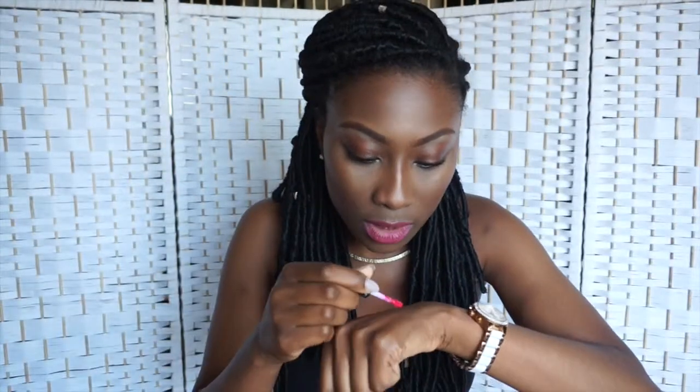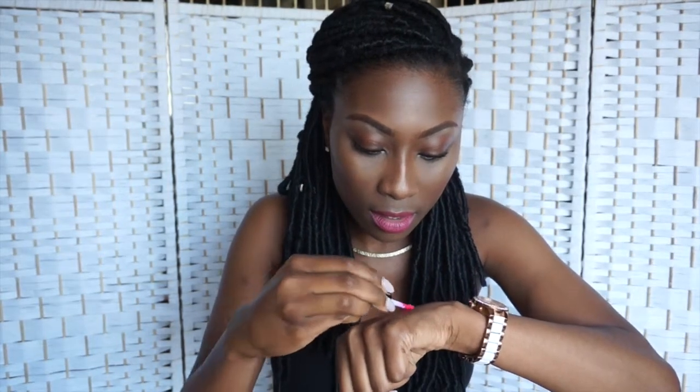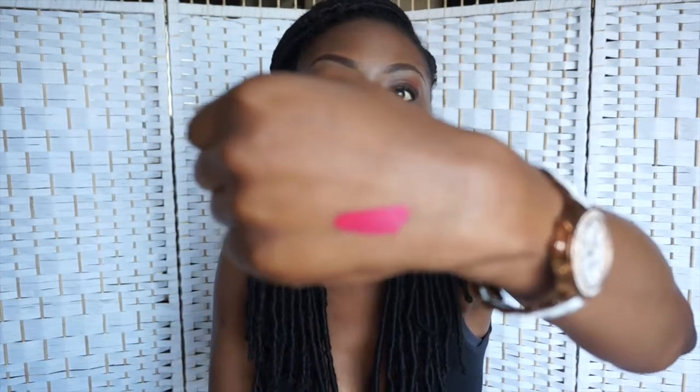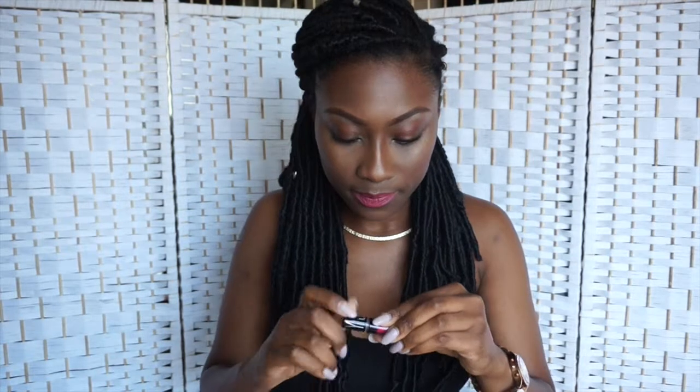I'm just going to swatch some here. It's very velvety, which is a good thing. Smells beautiful. Smells like candy floss. I'm loving this. I'm really, really happy with this. So that's the first thing that's in the bag.